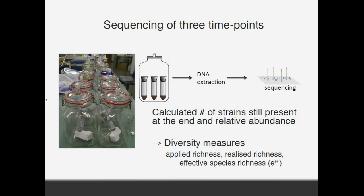And from that, we used some as our diversity measure. So we have applied richness. That is the number of species that we put in, so our original diversity levels. And then we have realized richness, which is the number of species still present at the end of the experiment, and the effective species richness, which incorporates this relative abundance of these species.